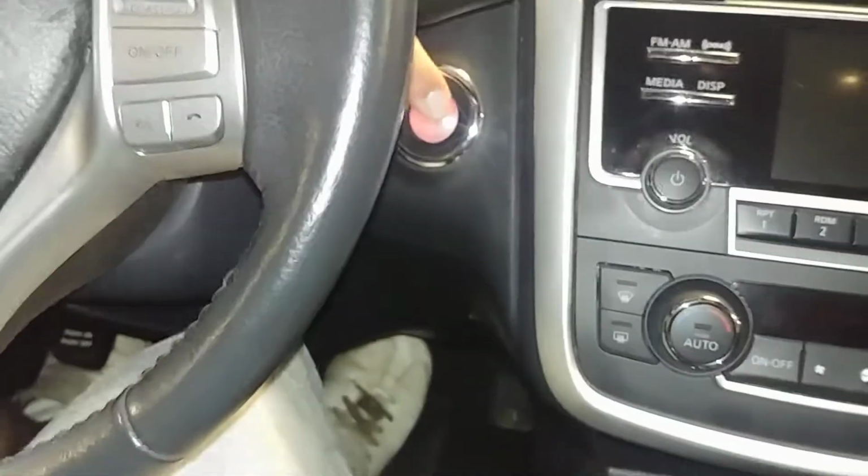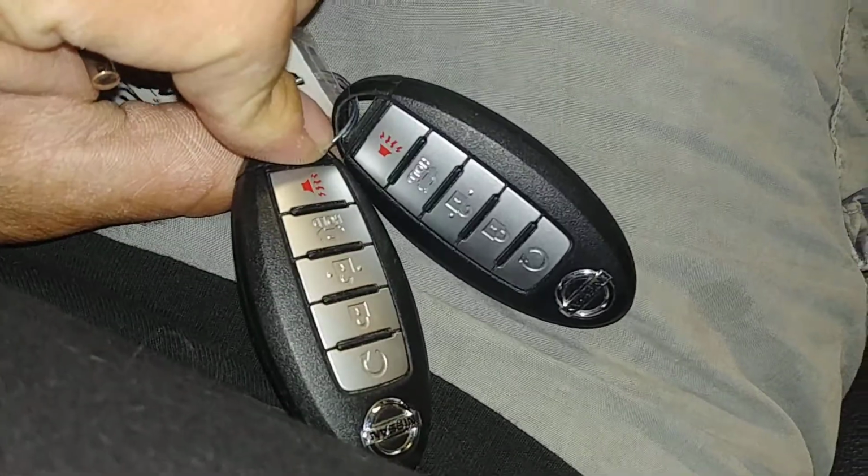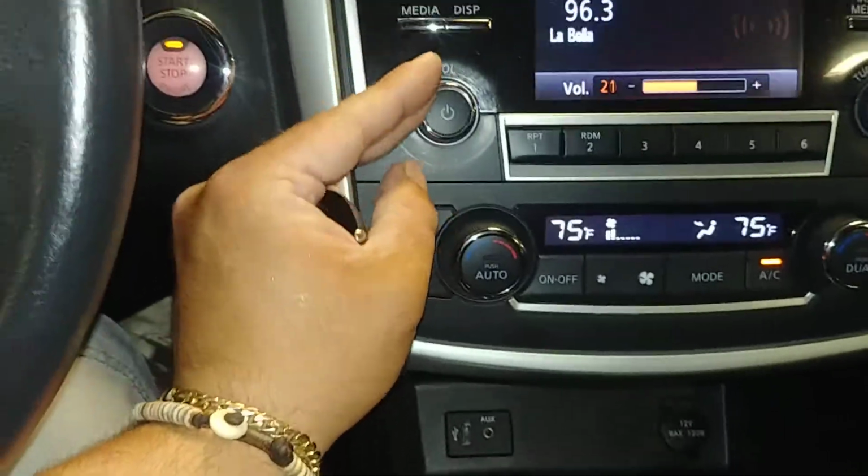You jump into this vehicle, turn it on for you guys. It is a push start system. It does come with 2 key fob combos and owner's manuals.